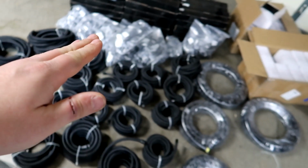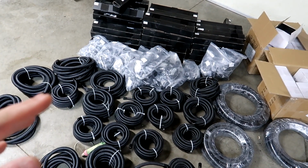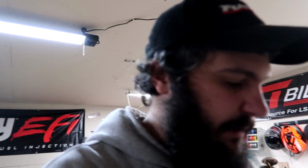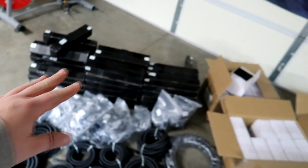One more thing I'm going to show you guys is the fittings. You guys can let me know on the AN stuff what you want me to do with it. I don't know what I'm going to do with this stuff yet. I really don't. I just got it, just cause. But plenty of fuel rails available, plenty of wastegates and blow-off valves, so definitely go pick one up, guys.